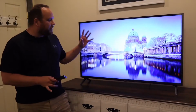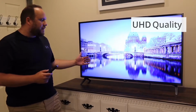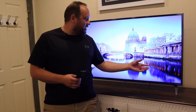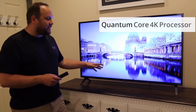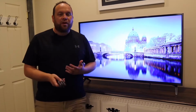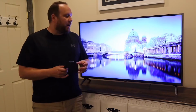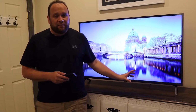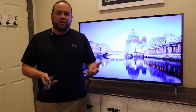Alright, so first off, it does have that UHD quality that's on the screen here. Right now I just got a picture that came on the display. There's a Quantum 4K processor core inside this thing, which makes it really good whenever you are switching from one app to opening up another app. With that quantum core processor built into this TV, it makes it pretty quick to pull up any kind of movie or anything that you're looking to watch.